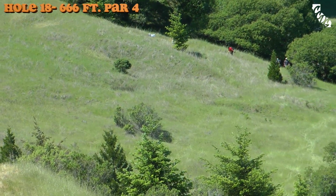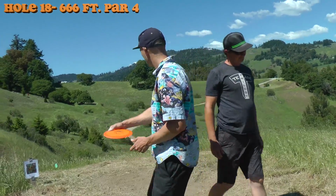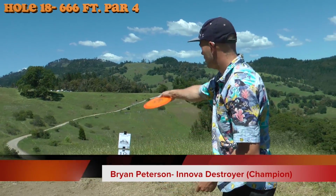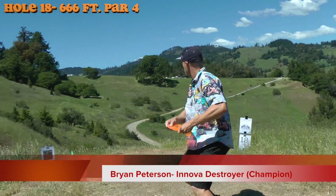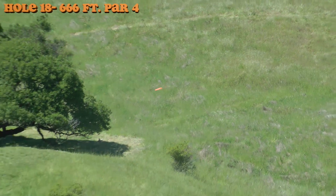Yeah, the tee pad was by the Innova banner. Oh, really? Right to your left. Oh, yeah, wow. It was a lot shorter, and you could reach the green in a throw. So is it longer than 666? No, I would say that's about right. Oh, okay.